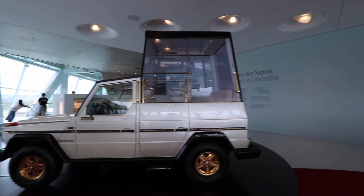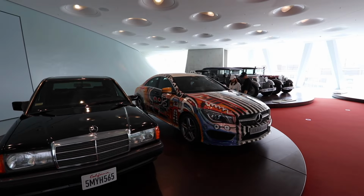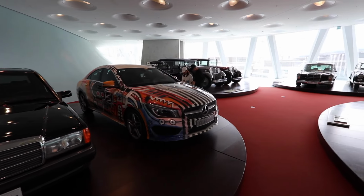Sehr interessant. Oh, look at this. It's like a Busquets work. You know Crow? Is it Crow's car? Yeah, it's designed by Crow. Yo, was it his car? I don't know. He designed it.